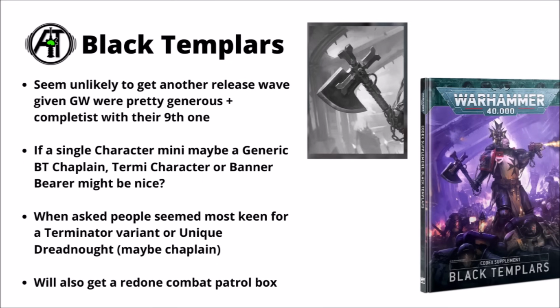We've got the Black Templars. I think for them, no one's really expecting them to get another massive release wave, given that Games Workshop did a fairly completist one in 9th. If it's a single character, maybe something like a generic Black Templar chaplain, a Terminator character, or a banner bearer could be nice.